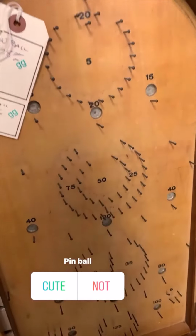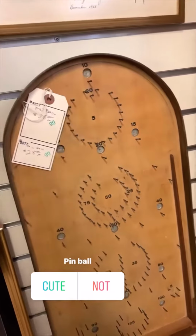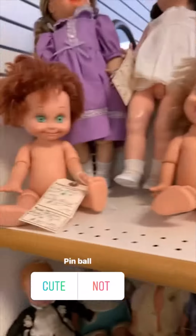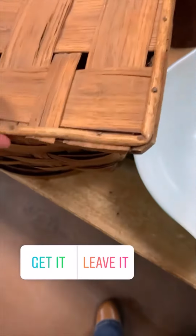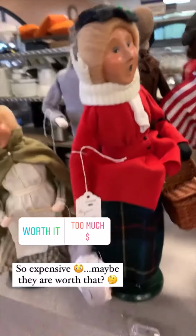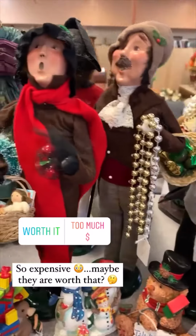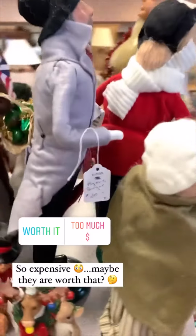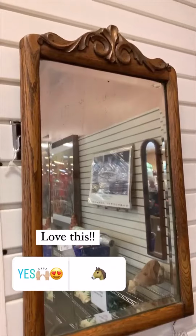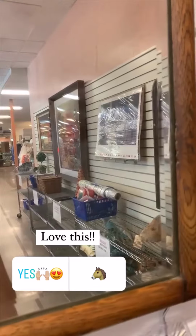Cute. What would you put on there? I mean, a penny wouldn't fit, right? Oh, look who's still here. Isn't that cute? I see all the little nails. I love these caroler people. $60 for this one. It's 30. 30. I love that. It even has all the marks on the mirror. It's old.